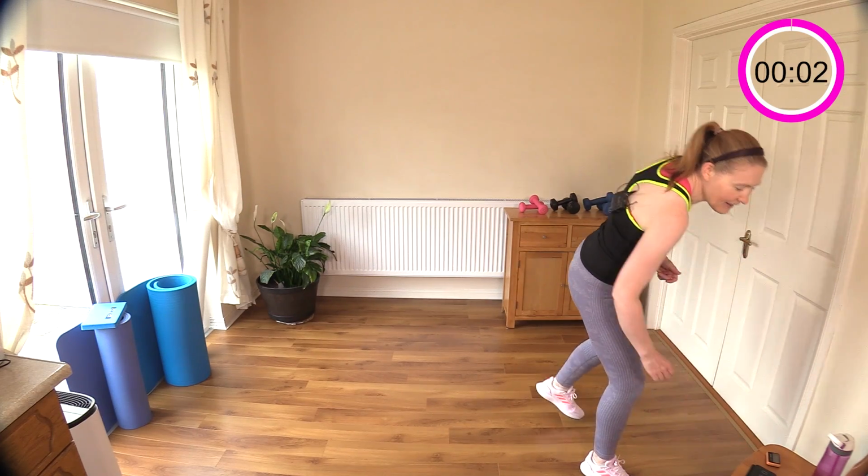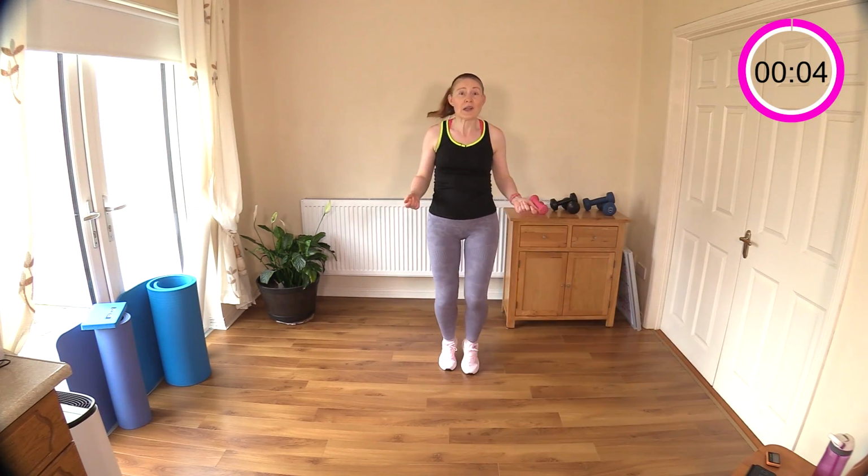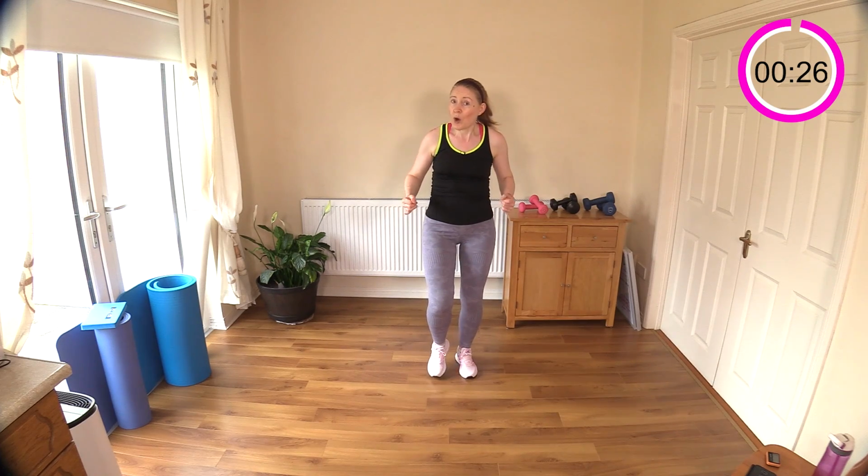There we go. Now again, you can actually do little skips here, and you can do little jogs, or you can just march it out. So just choose what level you feel like you want to do today, or you're able for. Now the next move is an alternating double knee raise. Sorry, we're doing a row this time. Rowing the arms back, and alternating, you're switching to the other leg. So 2 on both sides with a row.